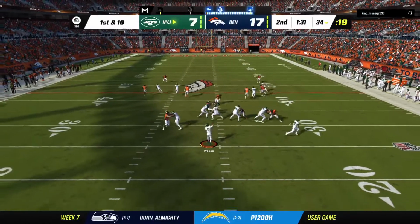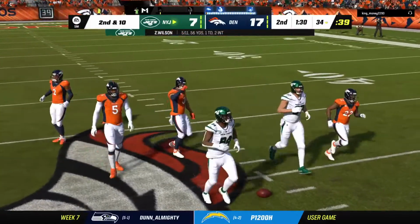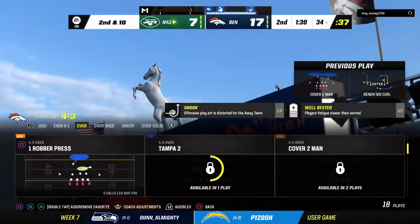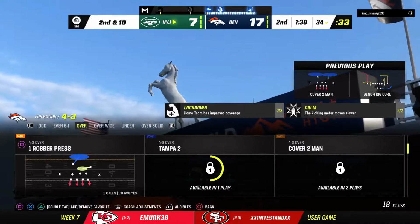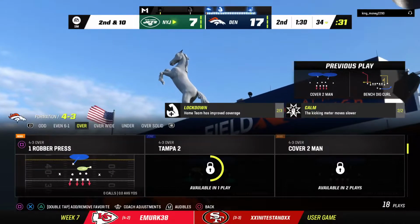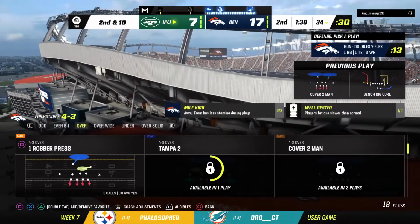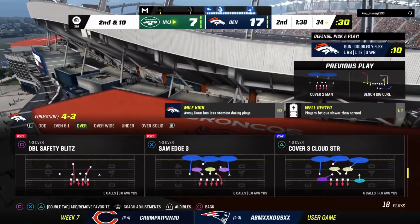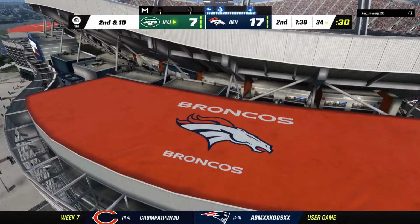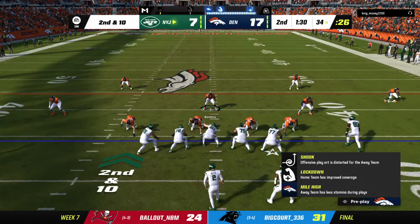From the shotgun, Wilson. And that is knocked away in the middle of the field and incomplete. And that's a nice job there because you've got to play the ball, not the man when in coverage. That'll keep you away from a lot of needless penalties. And he's able to knock that one away. From the 34, they'll come to the line on 2nd and 10.